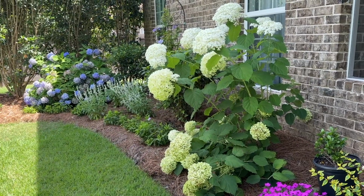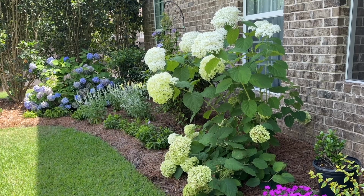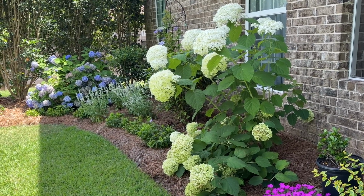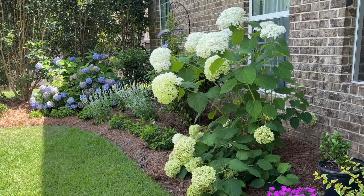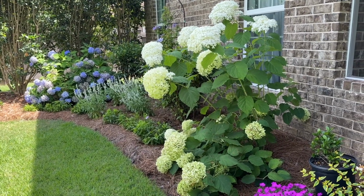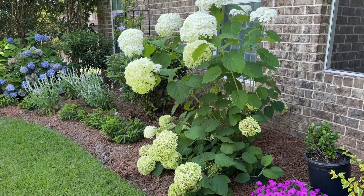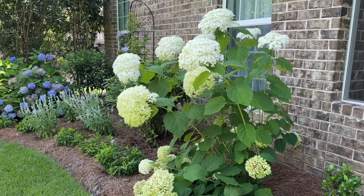I keep telling y'all in these videos that we've had a lot of rain, and it seems like every day we're getting anywhere from 1/10 to 1/2 inch of rain, sometimes more. So the hydrangeas have taken a little bit of a hit because of that. They're a little droopy, but still blooming and looking fabulous.